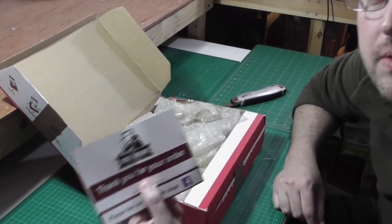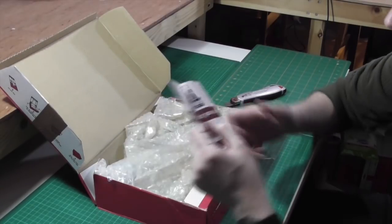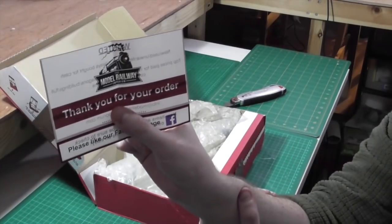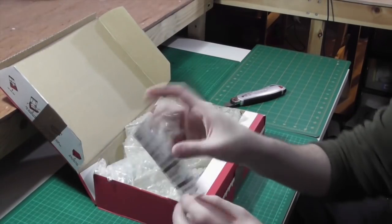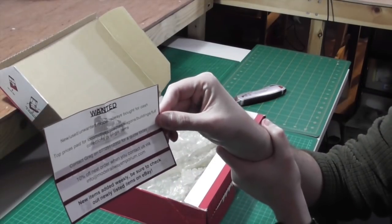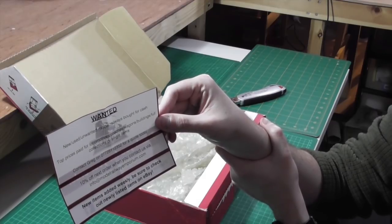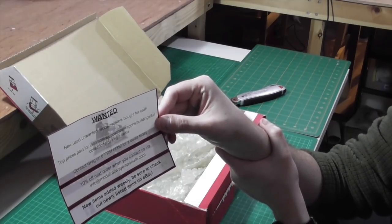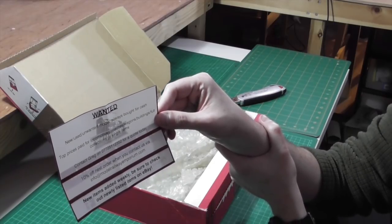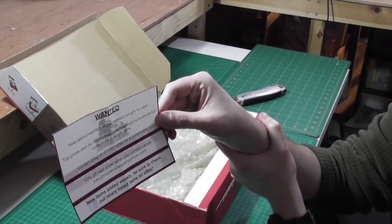So this was bought from the Model Railway Emporium, which is on eBay, and you can see there, thank you for your order, please check out our Facebook page. So they are selling new, used, unwanted model railways, bought for cash, top prices paid. And their email is info@modelrailwayemporium.com. And I've got 10% off my next order if I contact them via that email.